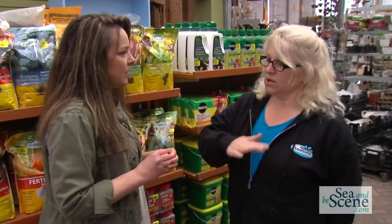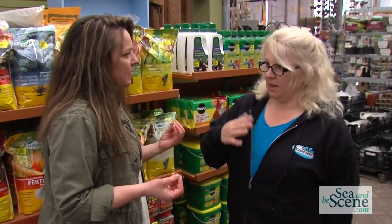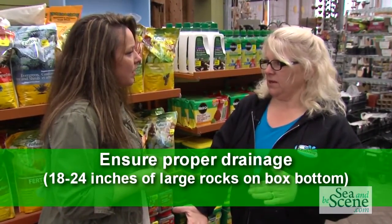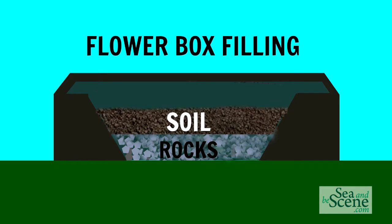You're gonna take it out. Hopefully there's already drainage in the bottom. Okay. And what if there isn't? Then you would add drainage. You would add large stones or something like that for drainage. And I'm talking down probably about 18 inches, maybe 2 feet. Okay. Because that box is pretty high. Yes. Then put in a layer of soil. Okay. About probably a foot down from the top.